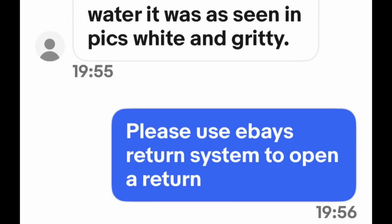So I did reply to their last message with this. Please use eBay's return system to open a return. And as I said, I'm fully expecting a return to be opened by them. And I will get my steam cleaner back and we'll see what turns up, right? See if there's white gungy stuff inside it.